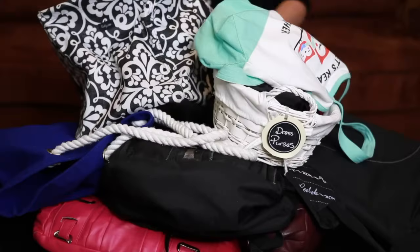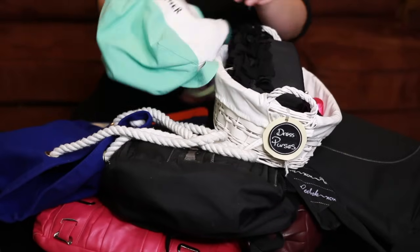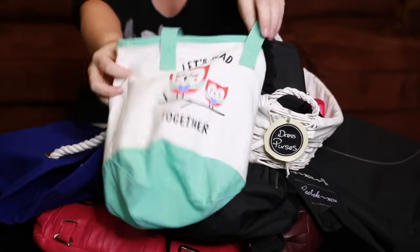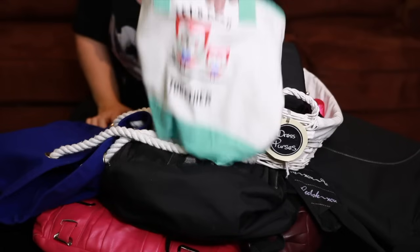So I'm not really a purse person. I'm just not the person that has a lot of purses. Right away we got this from, you know, when you buy a book sometimes you can get a little bag. So I got this adorable little tote, but honestly, I never use it, so I'm gonna donate it.